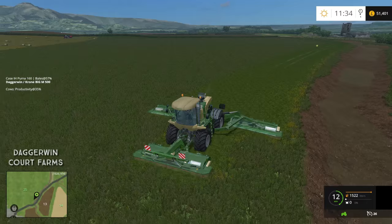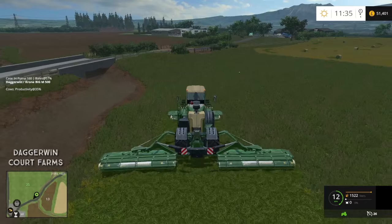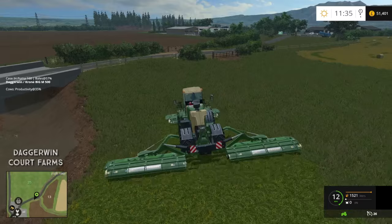Hey, not been here before. Working right next to the riverbank. The river isn't very full. It's still nice to have a river. And here is another entrance or exit to the field. So it looks like we've got two entrances.